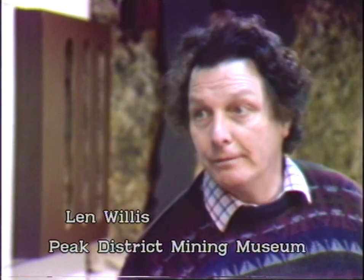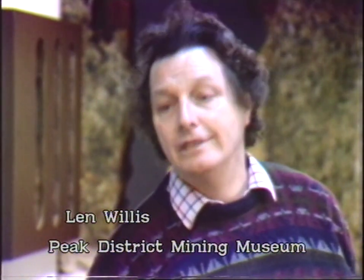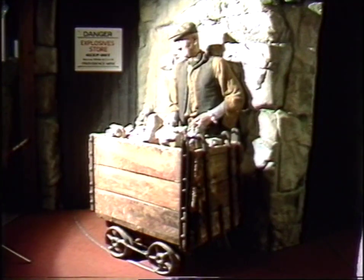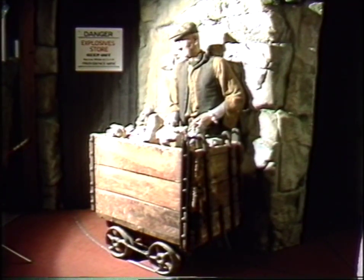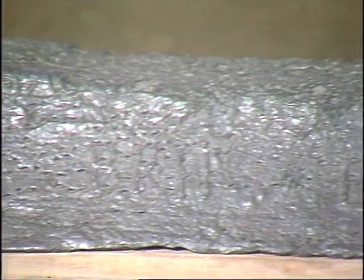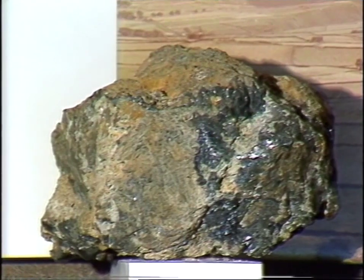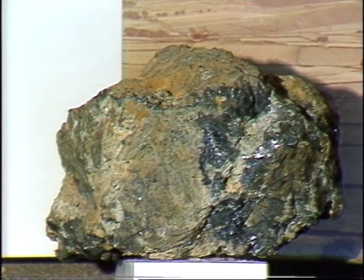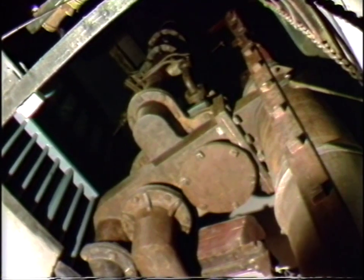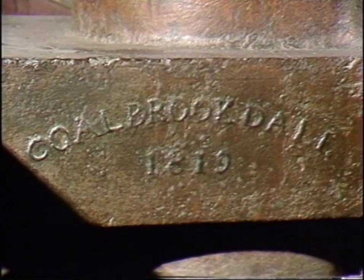Well, this is the Peak District Mining Museum. And in this area, we've had something like 3,000 years of lead mining, which went on from the Middle Bronze Age right through until about 30 years ago. It's been a very curious industry. The Romans were here. We've got possibly 300 Roman ingots. And in medieval times, there must have been quite a rush when they began building the churches and the chapels, for the lead for the roof. And then for about 250 years, Derbyshire became the world's biggest supplier of lead.